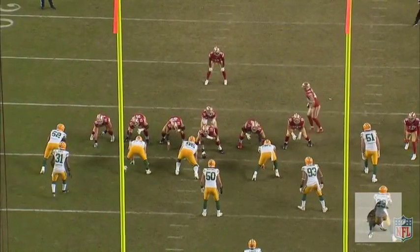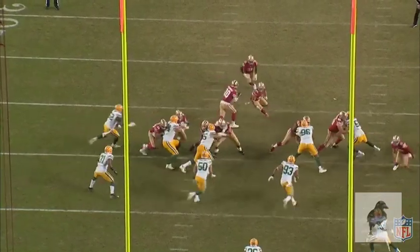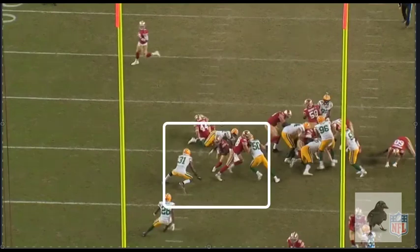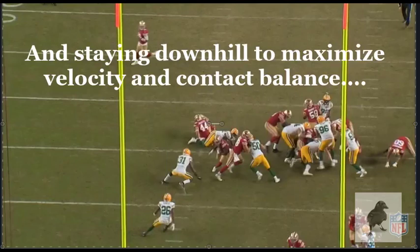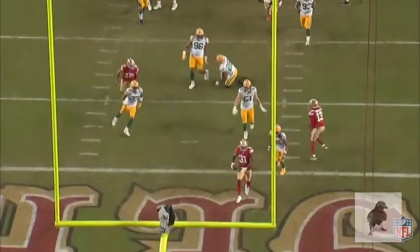Again, he scrapes his tight end as his tight end works inside on number 64 and then the linebacker 50 here. You see him scraping the back there, really maximizing the distance between himself and the pursuing defender by getting as close to that blocker that's kind of pinning the defender inside as possible, and he gets through that, and he's going to score because the defender is not able to get a direct angle on him.